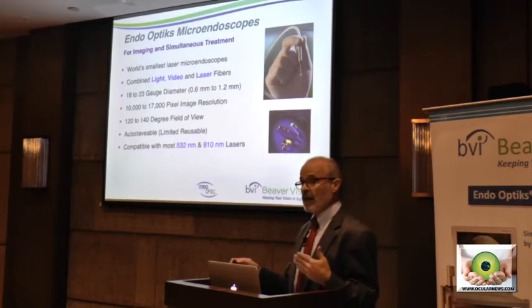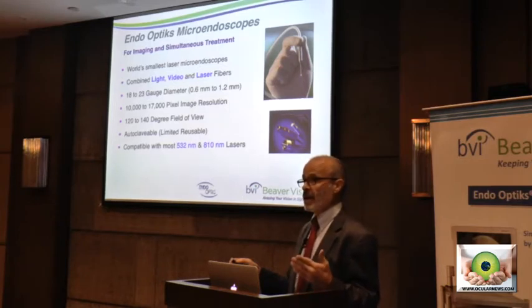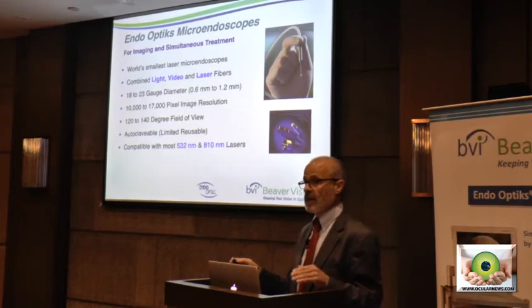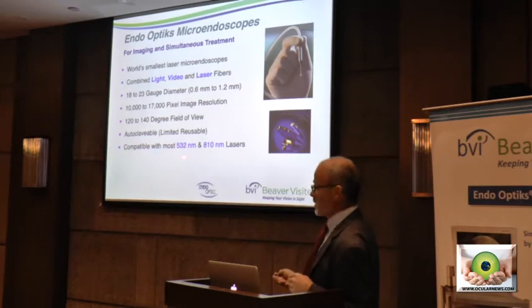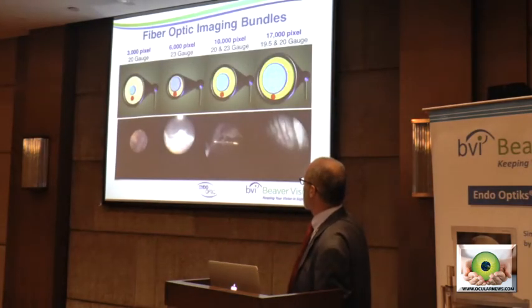But in India, I note that many both large institutions and private clinics often have ethylene oxide gas as a sterilization option. If you have that resource, the endoscopes last indefinitely. They're not damaged by the ETO. Unless they're physically damaged, they'll last for a very, very long time. So the cost per case is really quite low. And as I mentioned, they're compatible with a range of third-party lasers.